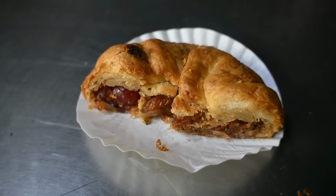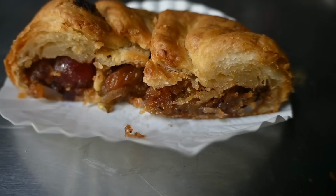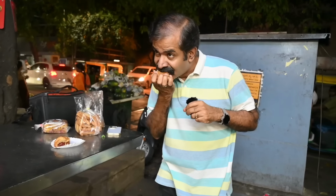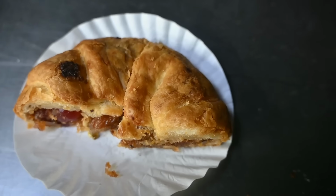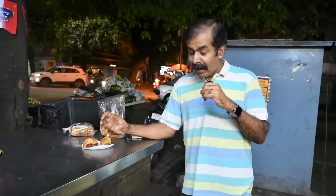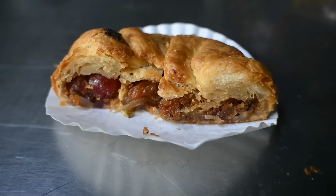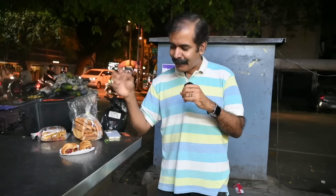We'll start with their famous dilpasand first. The dilpasand here is bulky, at the same time it is fluffy and it has a lot of laminated layers of puff pastry in it. Oh my goodness, this is undoubtedly the best dilpasand in town. It is hot and the filling inside is the specialty here. It has dense filling full of coconut, lots of dry fruits, cherry, tutti frutti, cashews, so rich, so decadent.